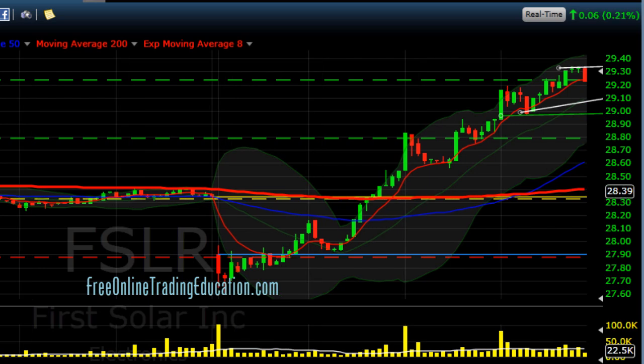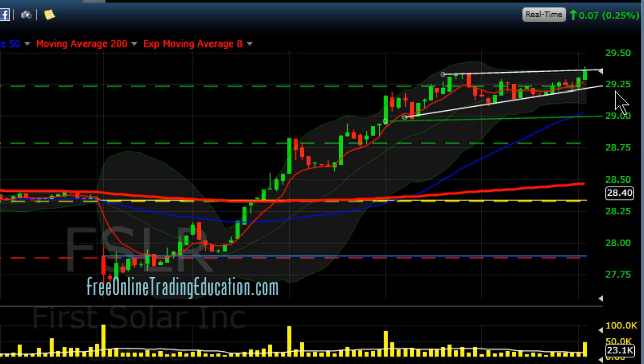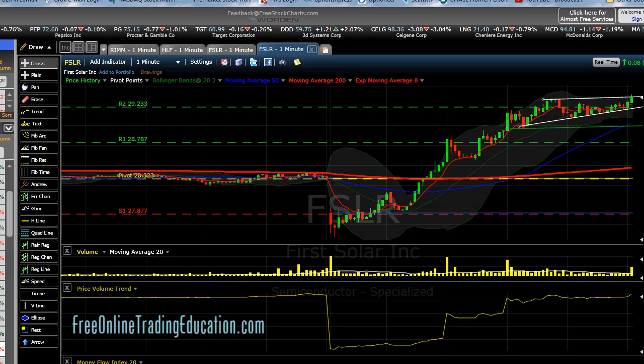Then it pulled right back to that R2 line, pulled below it, tagged down, and now it's forming what we call a rising wedge. If you want to know more about what a rising wedge is, go to freeonlinetradingeducation.com to the free chart school and look for rising wedge. There's a description of it there, and below is a picture of it where it comes up and gets tighter and tighter as it goes up. This is a bearish formation. If it breaks down below this, chances are it will decline, and so we are long currently in this bearish position.